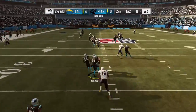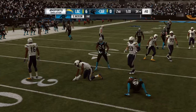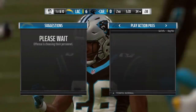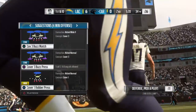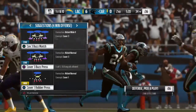Into heavy traffic and it's intercepted. Dante Jackson puts it away. Stop, bro. That's what you get, bro. Timing is everything on a route like this. He tried to drive that football into a tight spot. And if you're a little early or a little late, chances are there's going to be someone there. And sure enough, this one's going the other way.